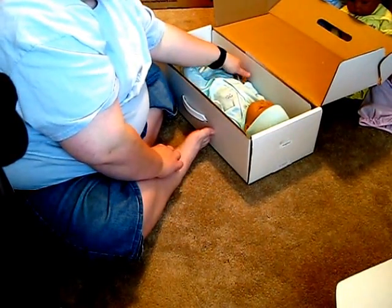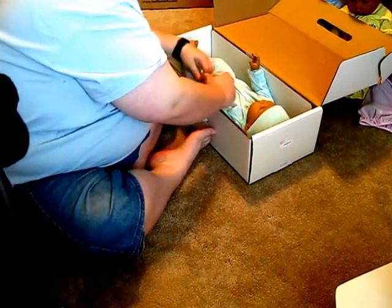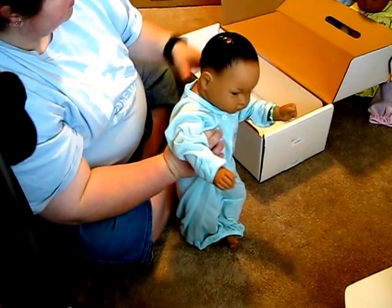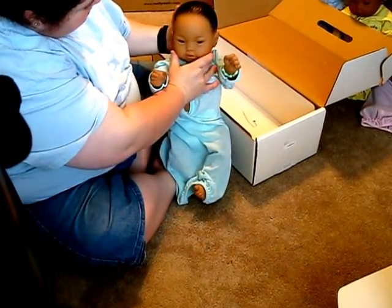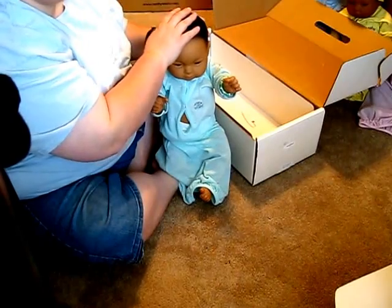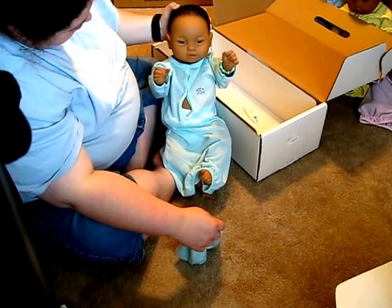And I want to say I named him Solace. Once again, I'm drawing a blank on his name. And he has a green bracelet, like his siblings, so to speak. And this is a Hispanic boy, I think. Neonates called them Latino, but Baby Think It Over calls them the Hispanic boy.